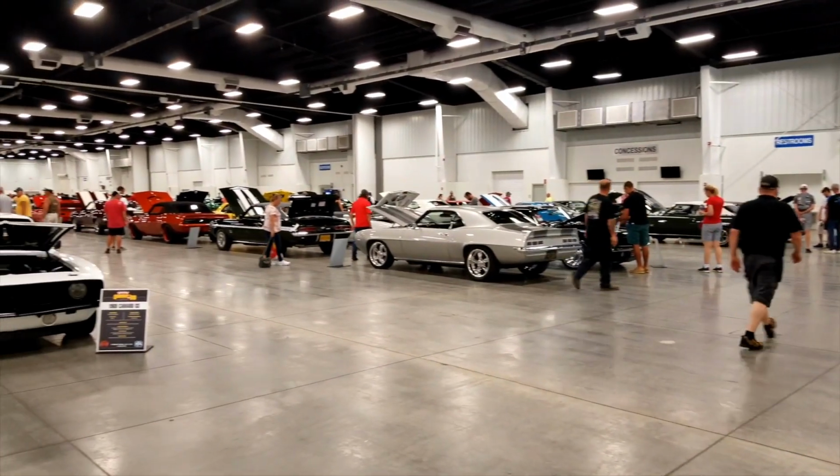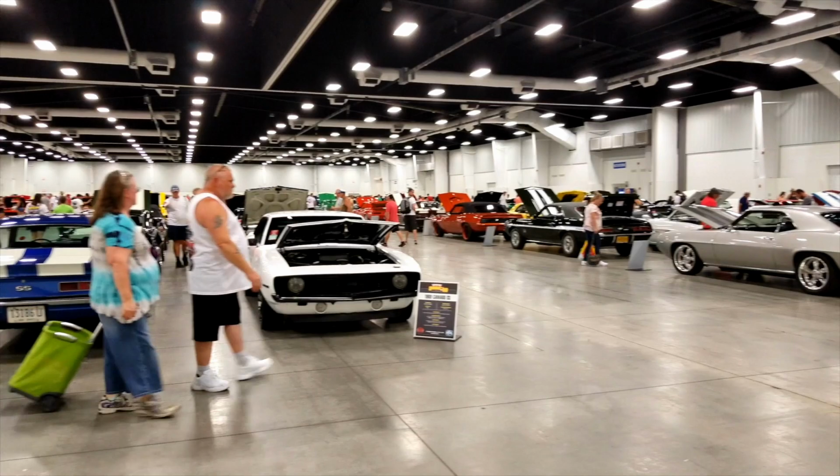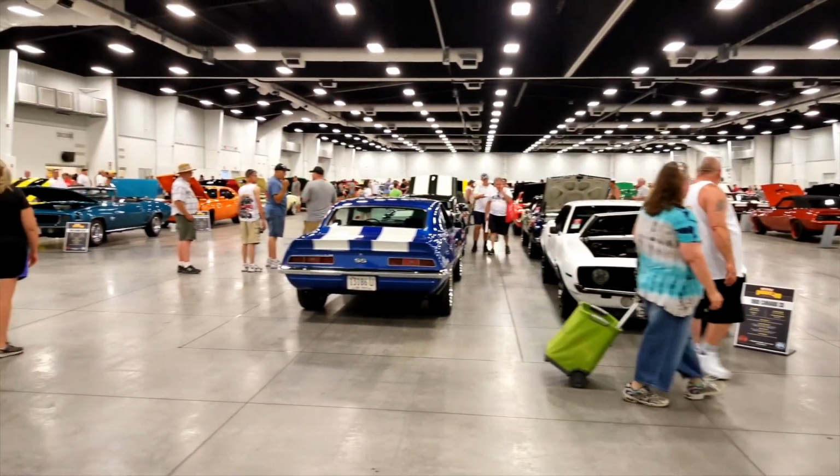We're here at the Goodguys Columbus 2019 show, and right now we're standing in one of the buildings. Goodguys is celebrating Summer of '69. An amazing array of Camaros in here, and I'm here with Kenneth with Hot Rod Specialties based out of Indianapolis.